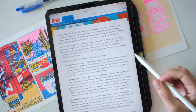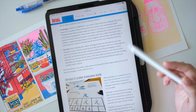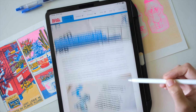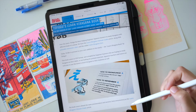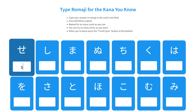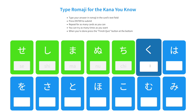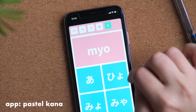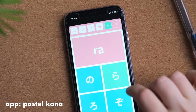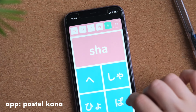They have guides for both hiragana and katakana that also have mnemonics to help you remember them, which I personally don't really find all that useful, but they also have a free book to practice your writing and a free quiz to help you memorize kana. So I think overall it's a great resource, but what I found the most useful when it comes to memorizing hiragana and katakana is basically apps.